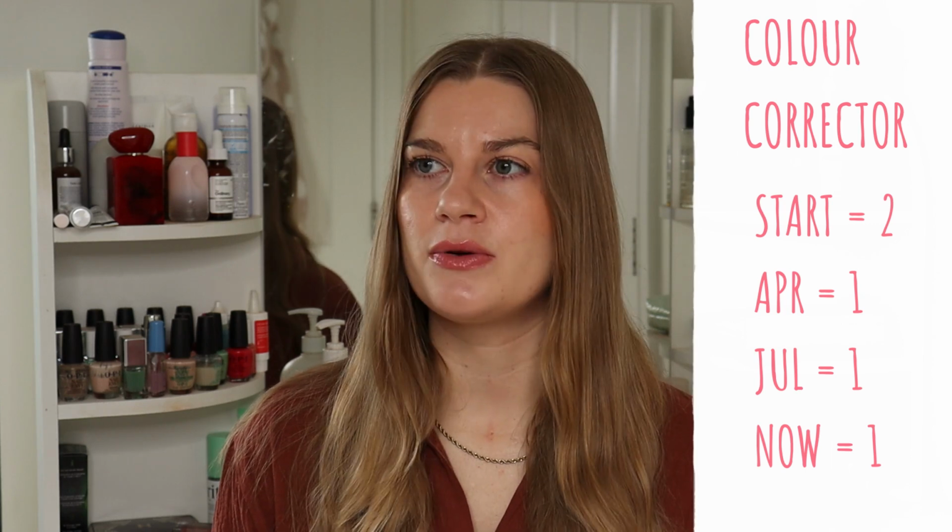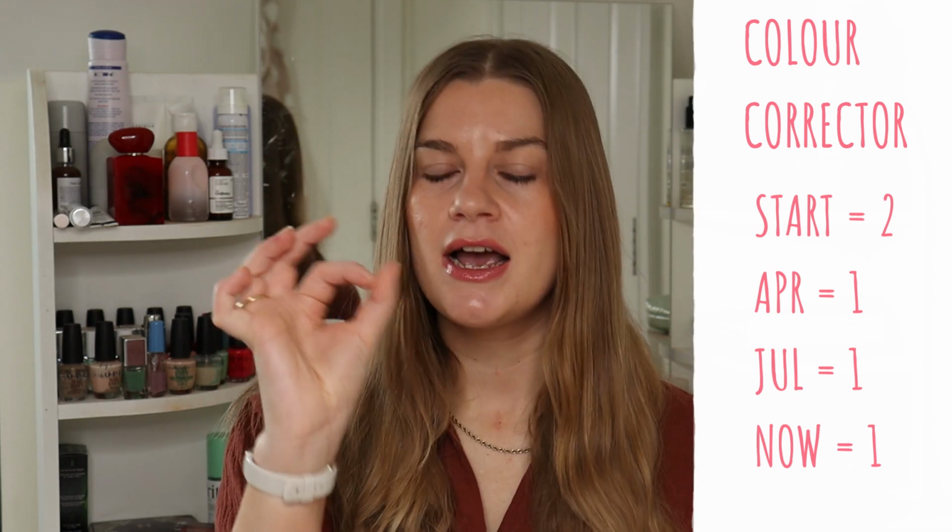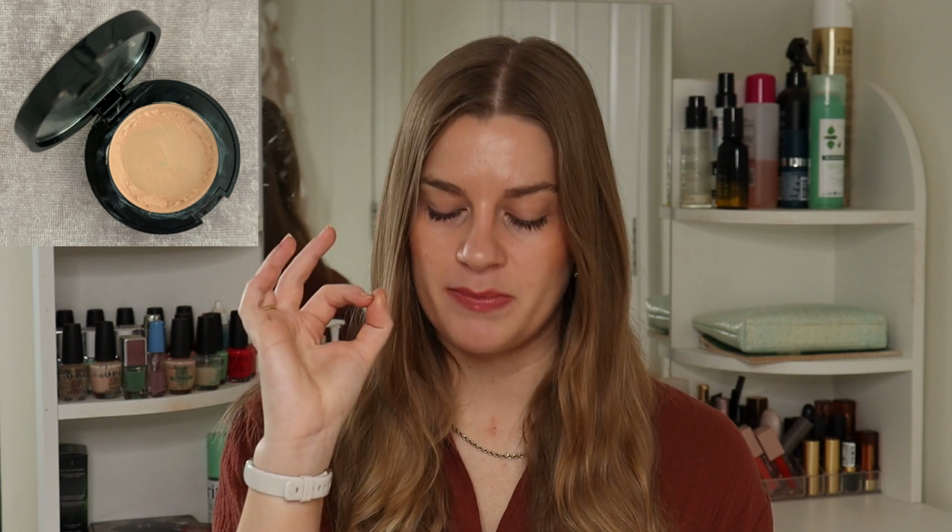Colour corrector, I started off the year on 2. I used 1 up, so in April I was down to 1. I was at 1 at the previous update and I'm still down to 1. It is my Bobbi Brown corrector pot. I have had the stick before, but I prefer the pot. Mine is also out of date, I think.